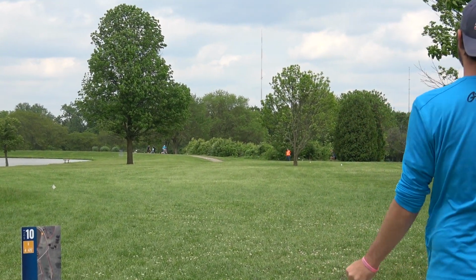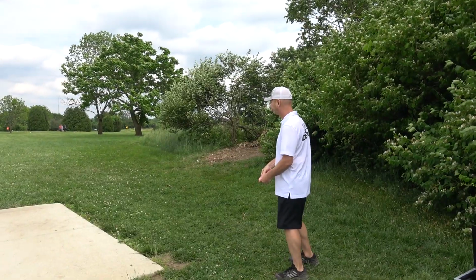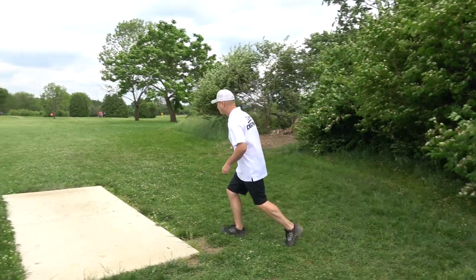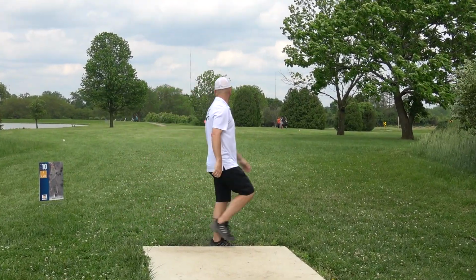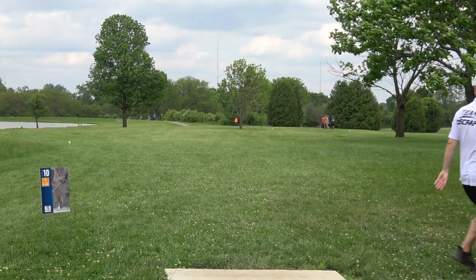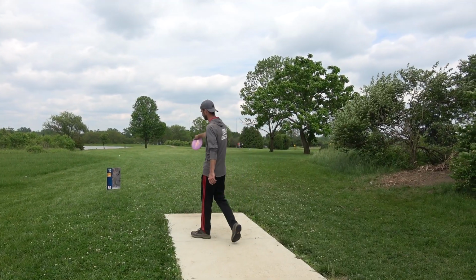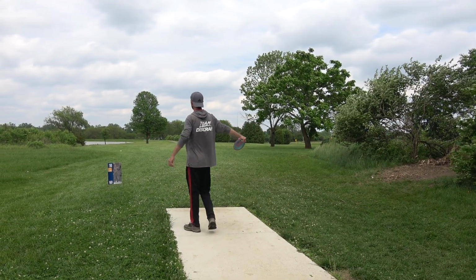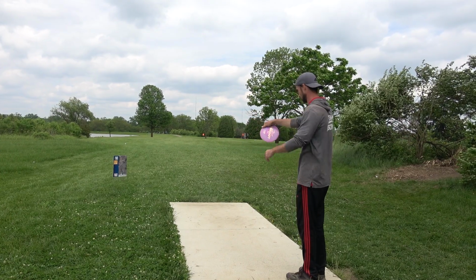And Jerry wants it to skip inbounds. And he gets the safe call and he's pumped. We gotta get around this main tree right in the middle. And Brad finds himself right behind it. So he'll have to go under it or around it or something. And Tyler Horne wants nothing to do with that tree.